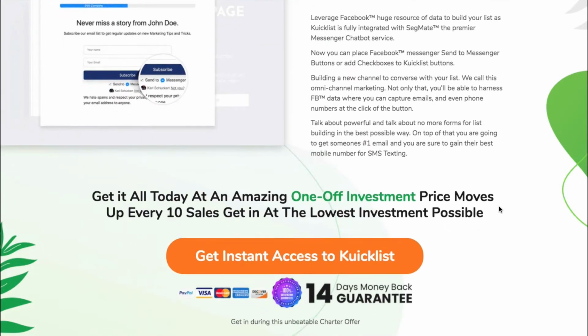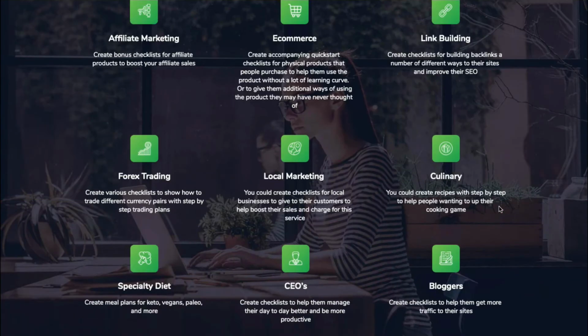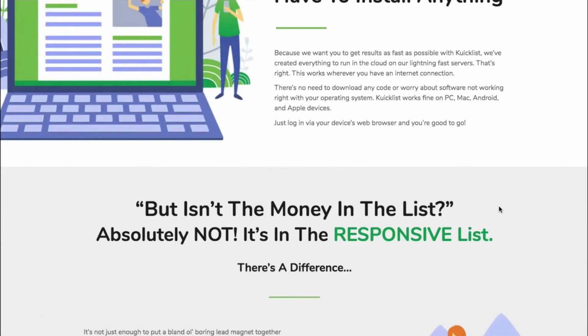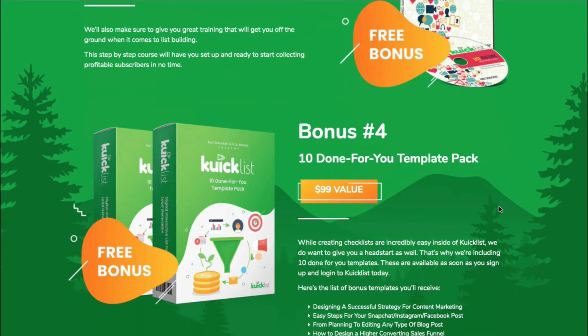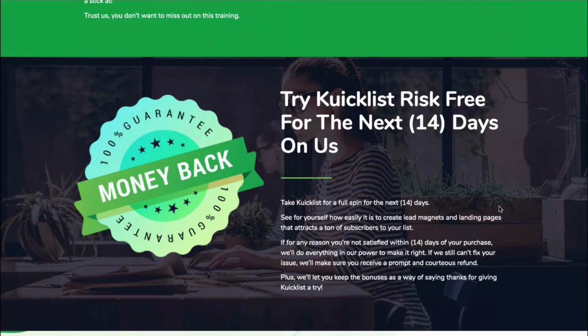The one thing I wanted to point out is you get a 14-day money-back guarantee. So you can try out the entire system without worrying about spending your money, because if you don't like it for some reason, you can return it within the 14 days, and they'll even let you keep all these bonuses.